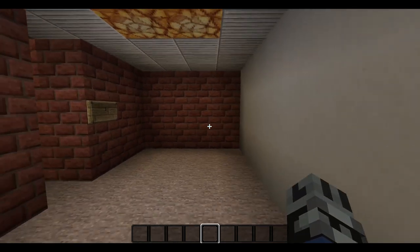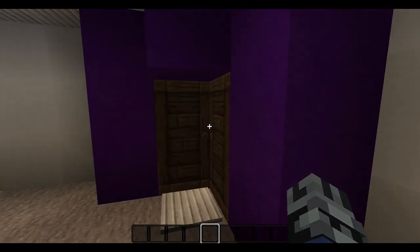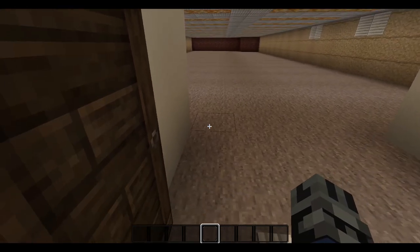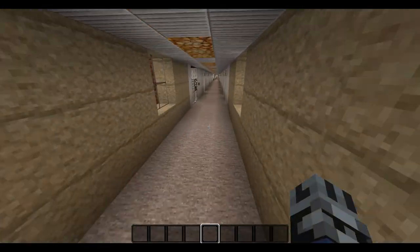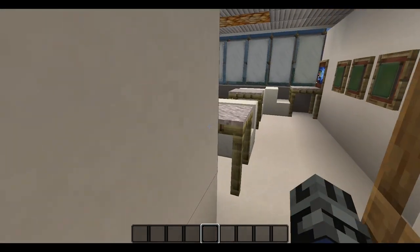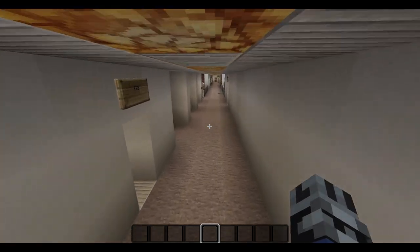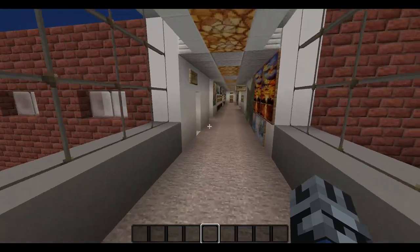We're actually below D-Wing now, sort of in the basement. This area is just an empty space. I didn't put anything in there. It's a bonus area. Do whatever you want in there. I don't care really. Again, these are just ordinary classrooms, so I just have desks and stuff in each one of them. So that's F-Wing.